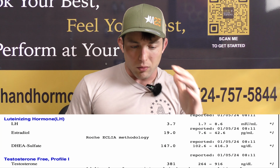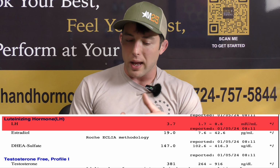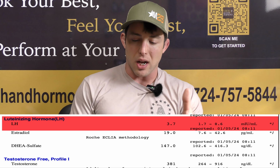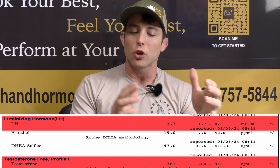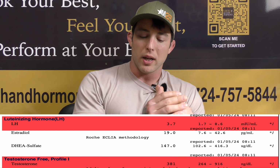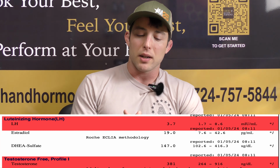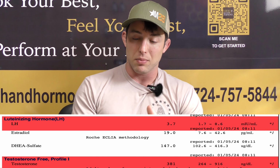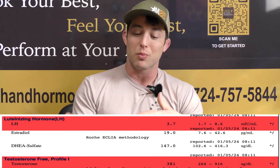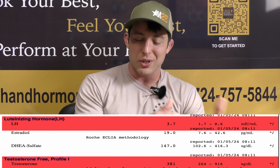A good example of that is this patient right here. I'm going to pull up this blood work, and you can see right here, LH is 3.7, on the lower end of LH, and testosterone is 381, again, on the lower end of testosterone. So when you see this suboptimal LH, suboptimal testosterone, you can say this is secondary hypogonadism, or at least in this guy's case, because in the traditional sense, hypogonadism would be lower than 264. This was secondary suboptimal testosterone.